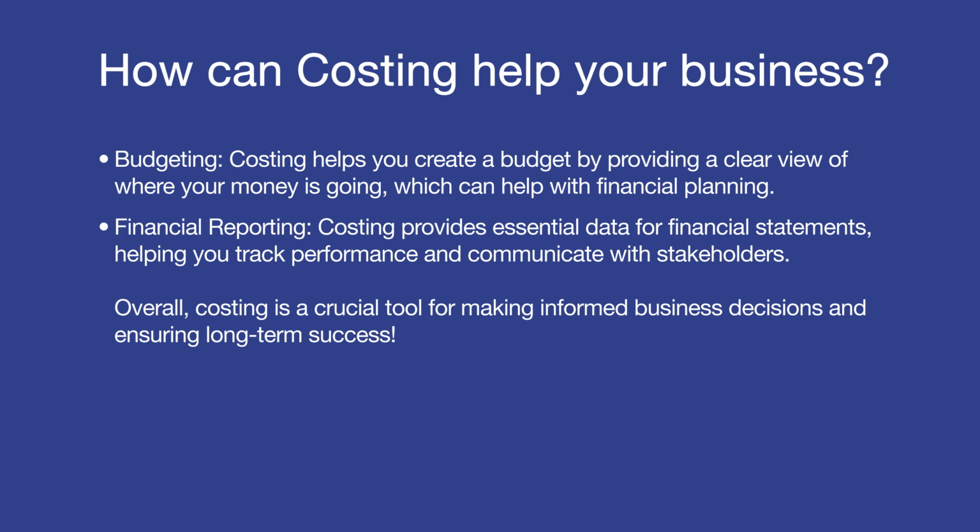Overall, costing is a vital tool for making smart business decisions and paving the way for long-term success. It keeps you informed and ready to tackle whatever comes your way.